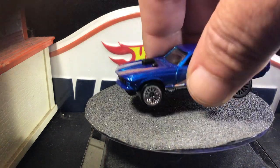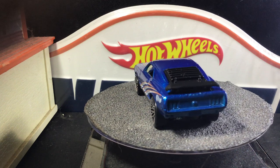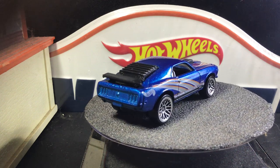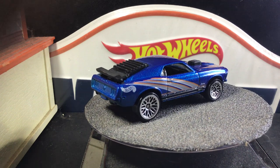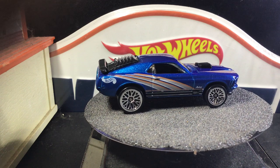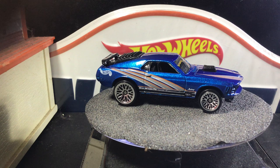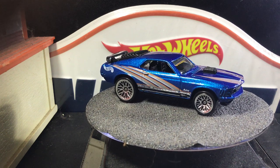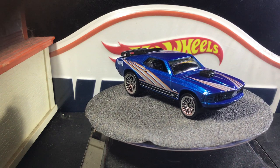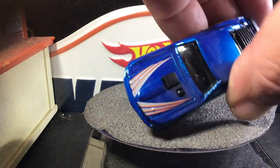All right, last two. Here we go. Here's a Mach 1. And let's see if I can find what number it is. It's the Mustang Mach 1 Collector 1105. Nice blue.